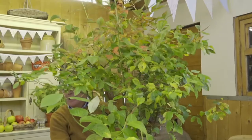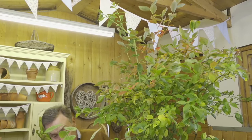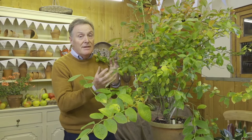Well, yes, the answer, Julie, is you can grow them in pots. This is a blueberry that's been in this pot for quite a few years, as you can see. It's not a huge pot, really. It's probably ready now for going into a slightly bigger pot in the spring. And it's growing in ericaceous compost, and this lives outside twelve months of the year. It's grown in a fruit cage so that the birds don't get the berries, and we normally get a really good crop of them off there.